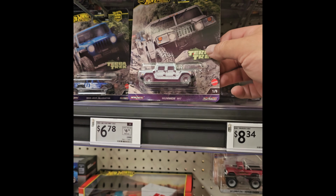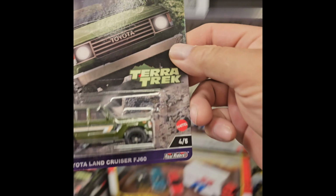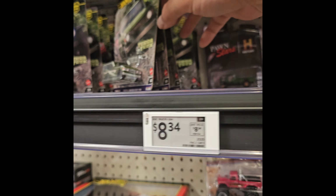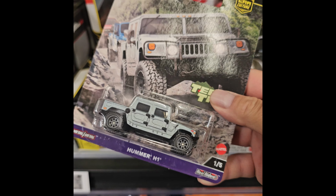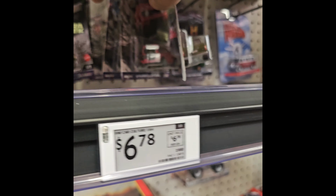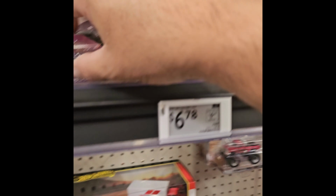Oh, we got Terra Tracks. Here we go, guys. 105, 505, 405. So 1 is 205. And I think this is the last one. They're all here. So we have 1, 2. Oh, I'm missing 3. Which one is 3? I bet you 3 is not even here. Which one is that? Of course, the Datsun King Cab Baja Custom is not here. Ain't that something?